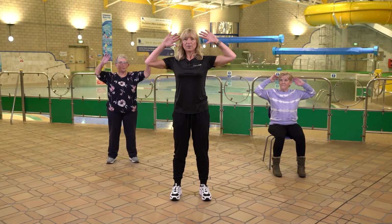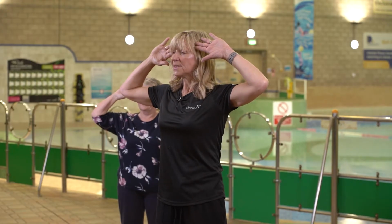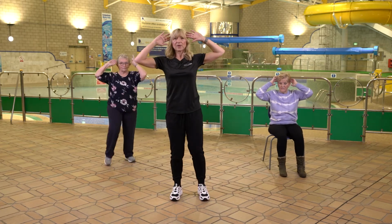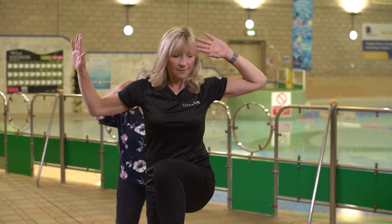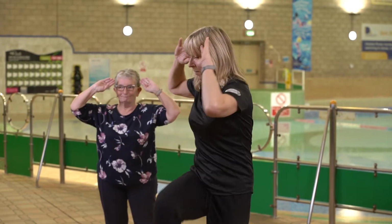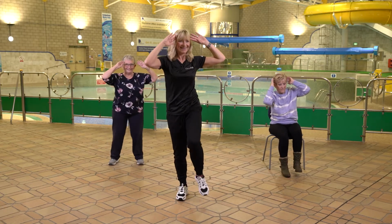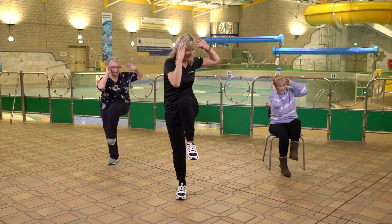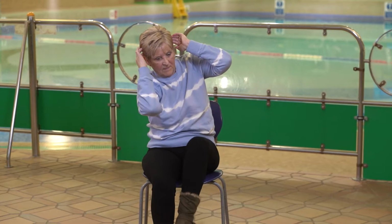Fingertips by your temples. Again, don't have to do this bit if you don't want. We're bringing opposite elbow across to opposite knee. So we need a little bit of balance for this as well. So you might just want to hold onto a wall. You okay? Yeah. Brill. I can't see whether you're joining in behind there or not. That's it. Few more of these.